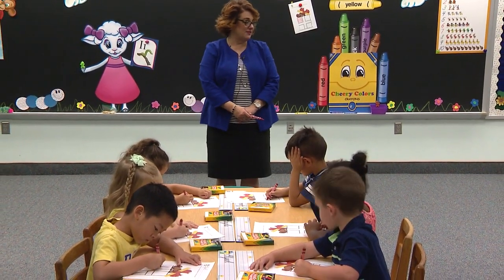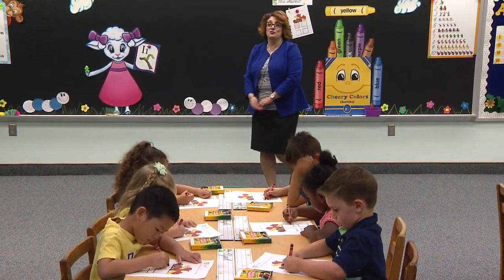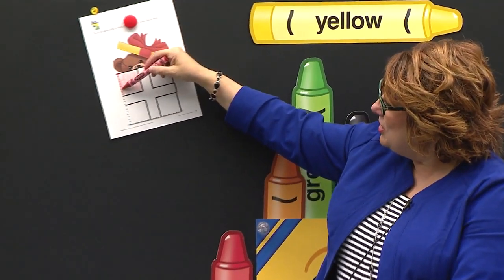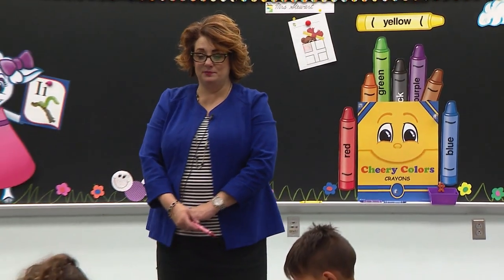I stopped. I'm going to look for a paper who followed directions. Boys and girls watching, did you follow directions? Did you stop when you started at the red dot and then you went down to the very first line? If you did, you may pat yourself on the back. Great job. Color in that square.